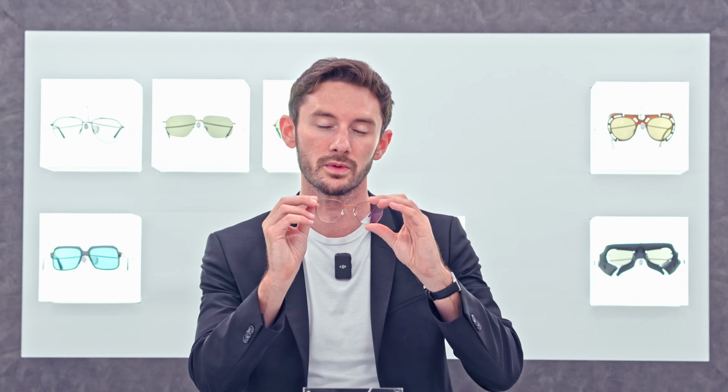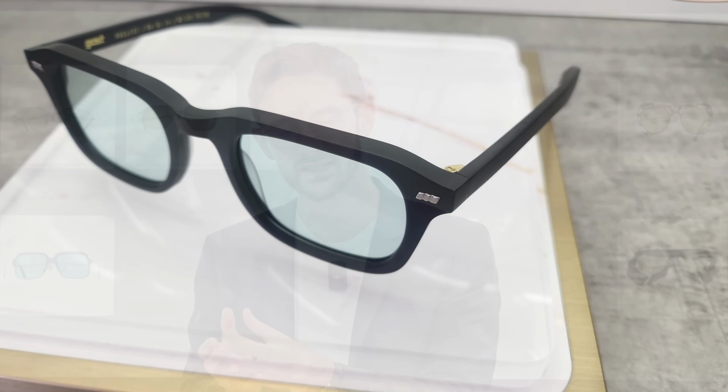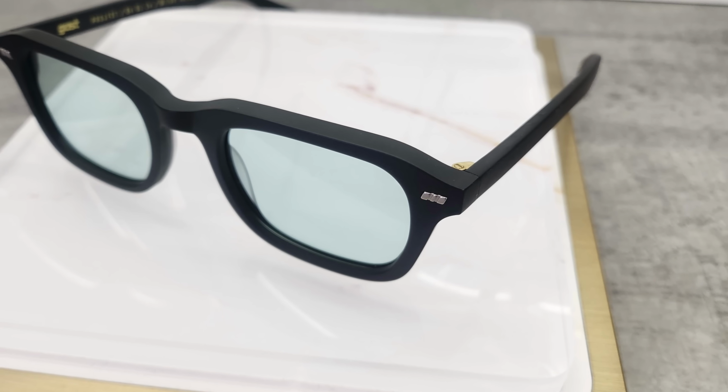This frame might cost double what a regular pair of glasses would cost, but on the other hand, they will last at least twice as long, if not 3 times as long. We put a 3-year guarantee on all Reykjavik Eyes glasses, for an example, but you'll find that most independent artisanal brands, they make glasses that are built to last.